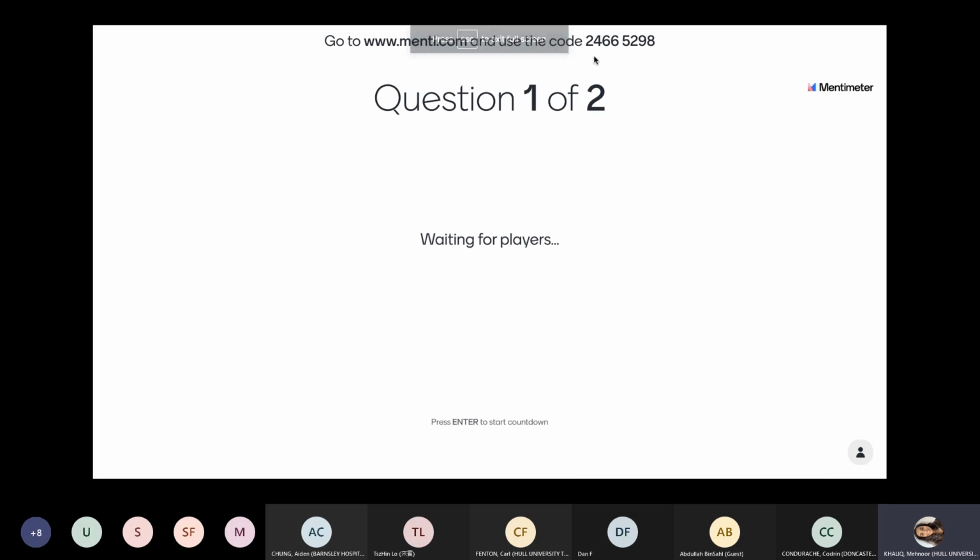So if you guys go onto the Mentimeter, at the top of the screen you should see a code. If you just put that in, and then you can answer the questions, and I'll wait for a minute while you guys do that.